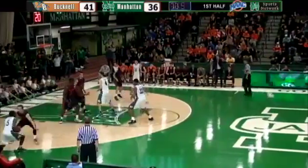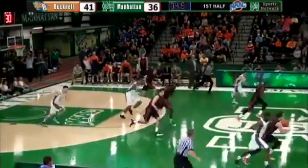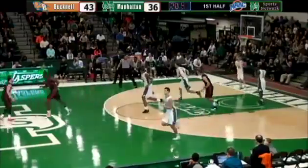Wilson on the left side. Richards, top of the key, head fake. Now leaves it back for Wilson, but it got stolen. Tried to find Tyler, instead found Kimball McKenzie. McKenzie makes the adjustment in the air, lays it in, and Bucknell has a 7-point lead.